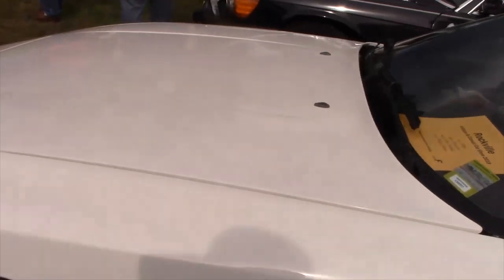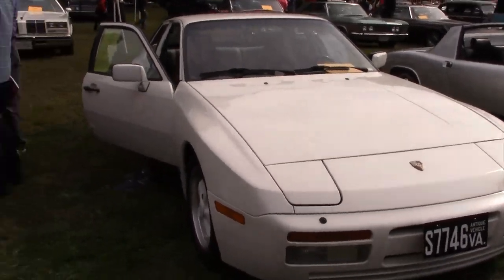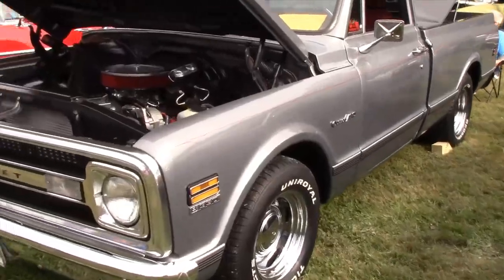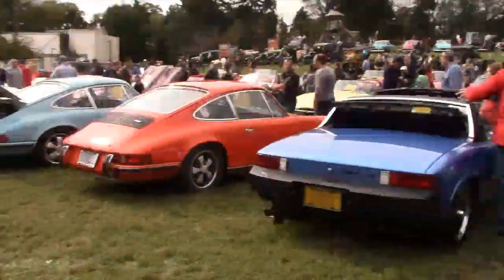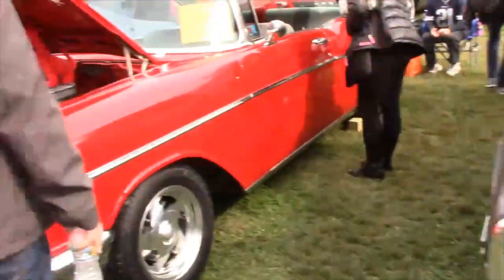Check out my full review of the Porsche 944 elsewhere on YouTube. But this is a cool car. I like them in white. They look good in white, Porsches. More Mercedes here, and then we're getting into some other stuff. We'll get back to the Porsches soon on my next lap, but I'll save those for later. Ooh, it's a tease.